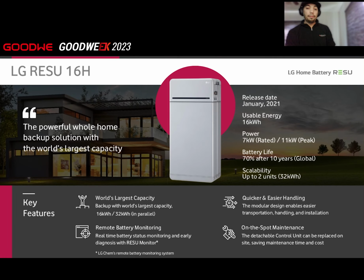And that brings us to our battery. You're looking here at the LG RESU Prime 16H. The RESU Prime 16H is one of the largest home batteries on the market with a capacity of 16 kilowatt hours and is rated for 7 kilowatts of power, 11 kilowatts at peak. The RESU Prime 16H and 10H, a different capacity, can be stacked in parallel to not only double your capacity, for instance, stacking two 16Hs for 32 kilowatt hours, but also stacking will provide more power. You can get up to 11.4 kilowatts with two 16H in parallel, which is up from the standard 7 kilowatts rated with a standalone battery. So high capacity, high power. This is what we're able to bring to the marketplace.